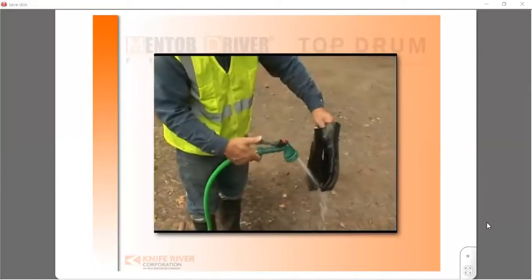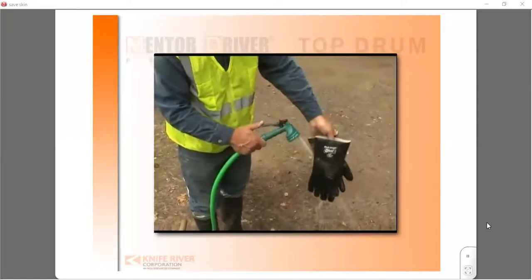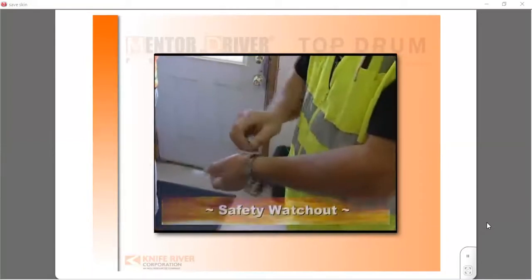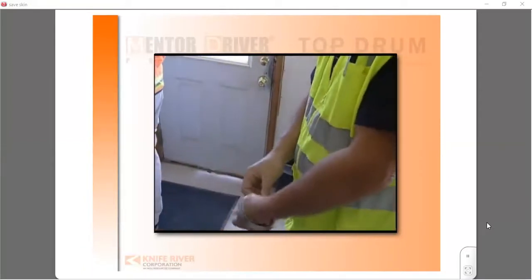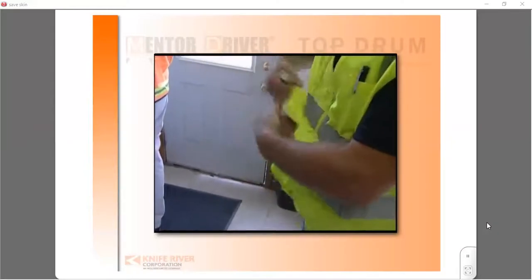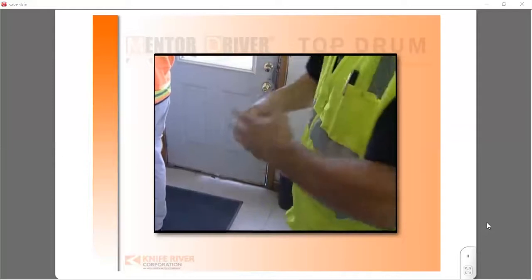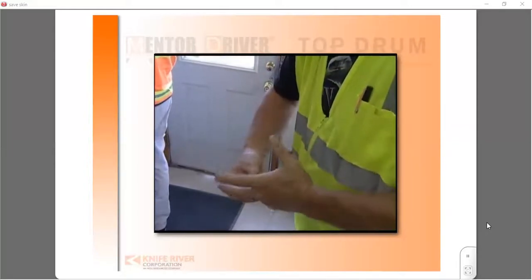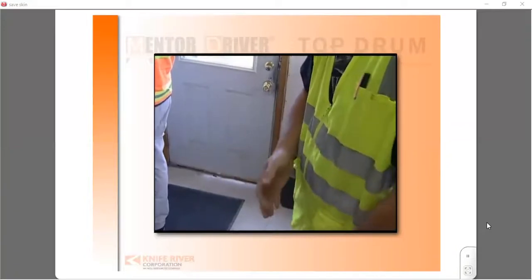If the gloves are reusable, clean them at the end of your shift and store them in a dark, dry place. Now here is an important safety watch out. It's best to never wear a watch, rings, or other similar jewelry, which can damage gloves or trap wet concrete next to the skin. Jewelry can become snagged or caught on machinery, causing severe injuries also.